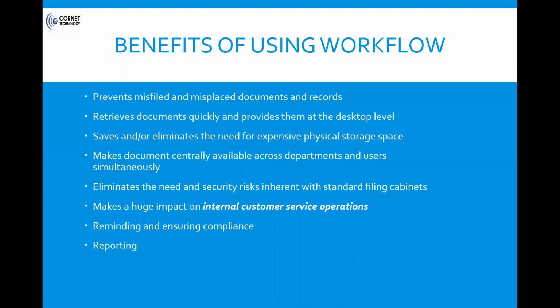Saves and or eliminates the need for expensive physical storage space. We had rooms and boxes and file cabinets full of paper, RMA data for the last 25 years of our company. That doesn't exist anymore. It makes documents available across departments and users simultaneously.